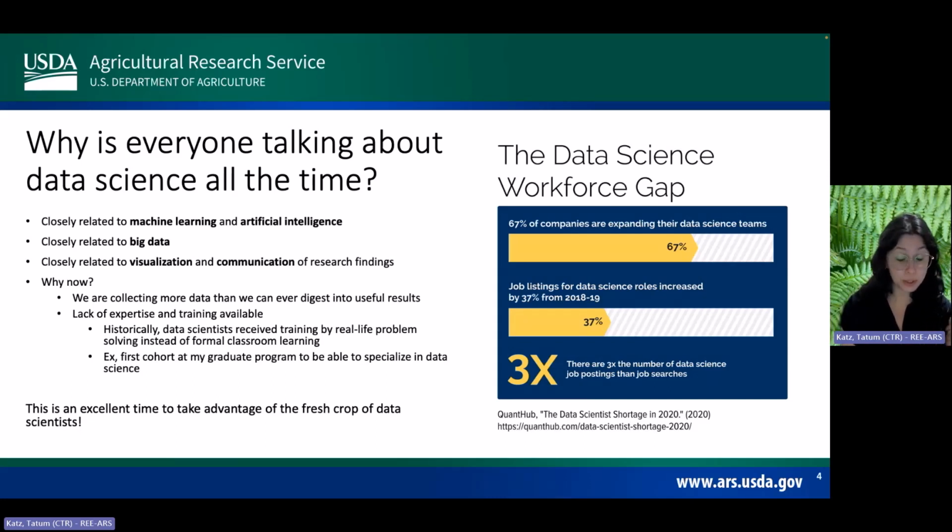Typically this was done by experience, by collaborating, working with others, and learning on the fly as you go. But as we have more data and thus more need to analyze that data, there are becoming more formal educational experiences that are available. For example, I was in the first cohort in my graduate program to be able to specialize in data science in my statistics master's.